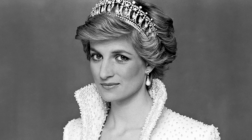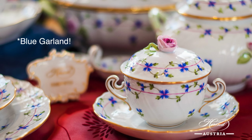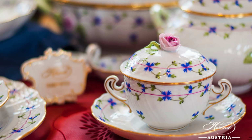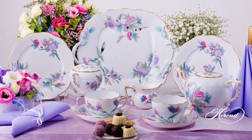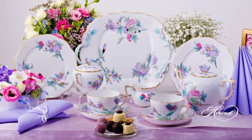Princess Diana chose this one as her wedding porcelain. She was also a collector of the blue ribbon pattern, which has little cornflowers. And that's also Herend as well. And then both of her sons' wedding porcelain was also Herend. It was a re-edition of the Queen Victoria pattern I'm going to show you next. William and Catherine have a green and purple one that's absolutely beautiful. And then Harry and Meghan have the same one but in blue and pink, which is also really, very charming. And those are a re-edition of the Queen Victoria pattern.